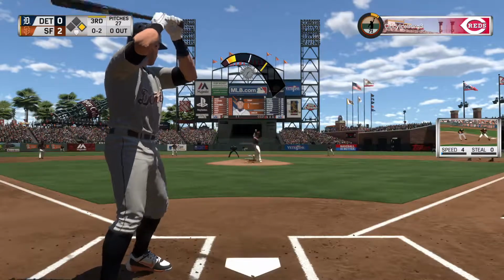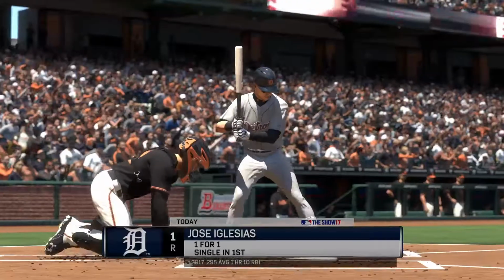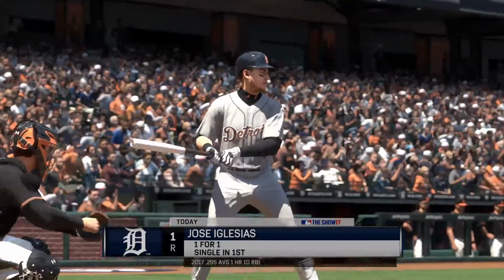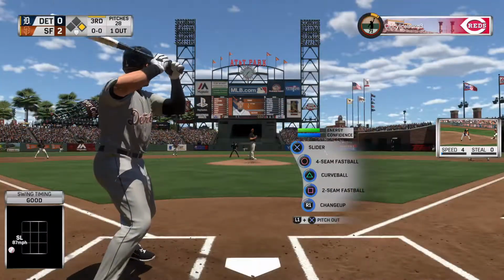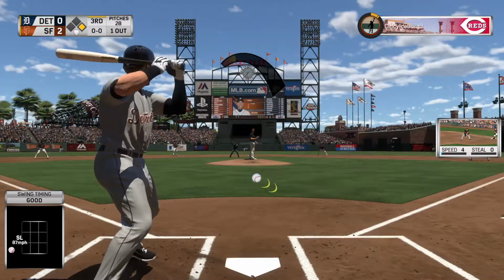Hoping to send him packing. Pitch on its way. And they really bunch him up on that one as he swings and misses for the first out. The shortstop, number 1, in once again, Jose Iglesias. Iglesias. He reached on a single in his first try.